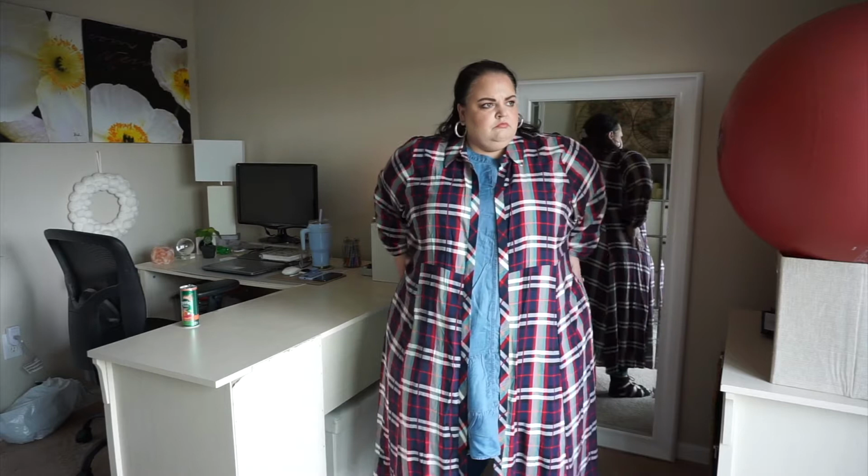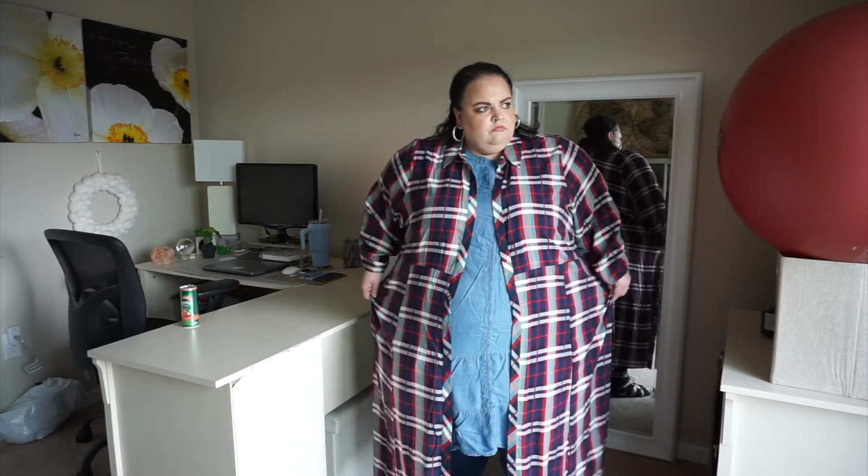As I've mentioned now numerous times, I'm more of a 5 or 6 on top, not just a full size 6. And if you are in fact a true size 6 on your upper body, you might find that this doesn't close all the way across your bust, and it is pretty full length.